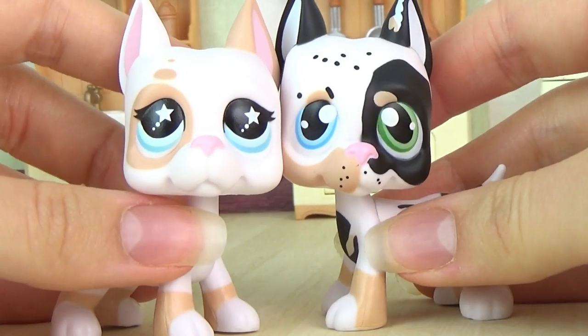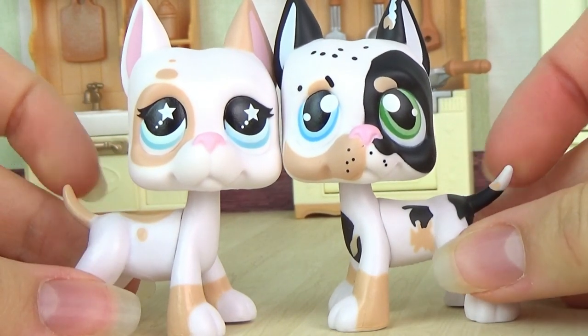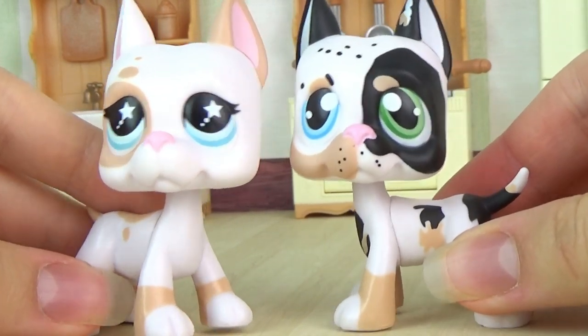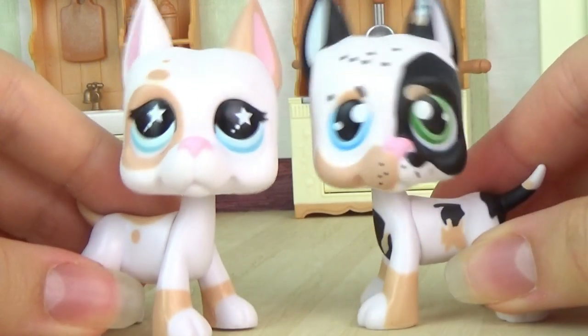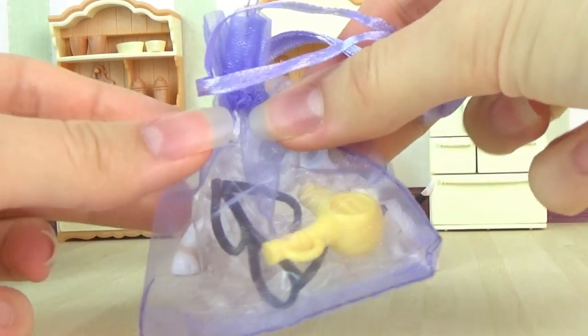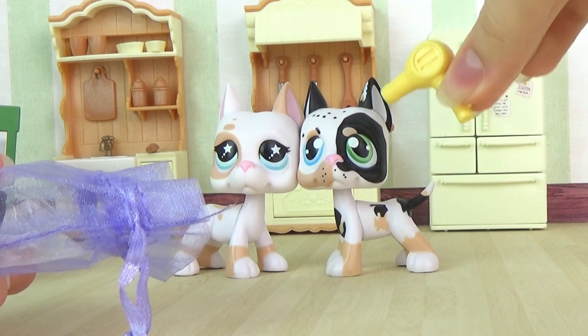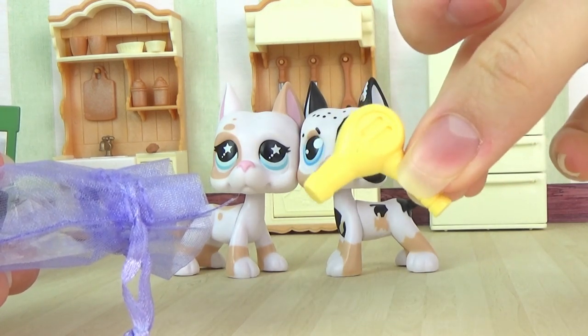And you know, the interesting part about these little pet shops was they were designed by fans on Instagram. It was a competition going, and these were the lucky winners to have their designs turned into actual toys. How exciting is that? They've also included a couple of accessories in this pretty little bag for me. We've got a little hairdryer. Remember back in the days when people used to do sound effects with their mouths?